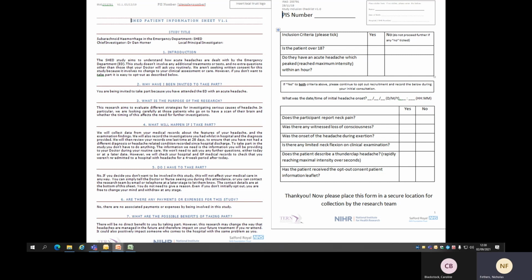So for the care providers recruiting patients into the study, the burden and the workload is hopefully fairly small, and it's just those two bits of paperwork that need to be processed by the people taking part and recruiting patients into the study.